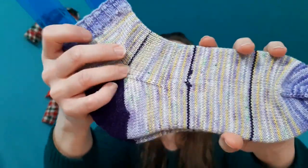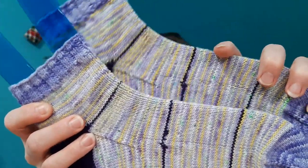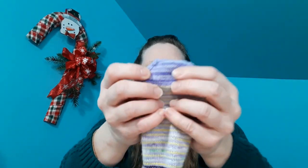Which is nice when you do them 2 at a time on Magic Loop. Both of my socks have the line in the same place. So it's nice that I have a complete matched set, and I don't have to worry about it or count my stitches. With my toe, this time I did something a little bit different. I made it more of a flat toe. I guess I'll have to take it off to show what I did. It's more of a flatter toe.